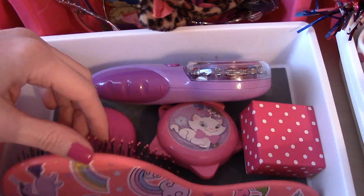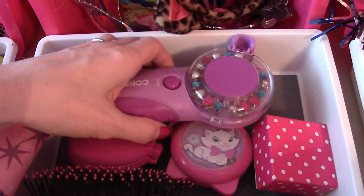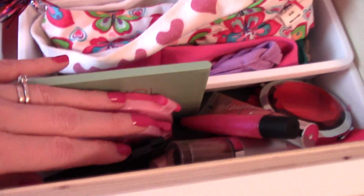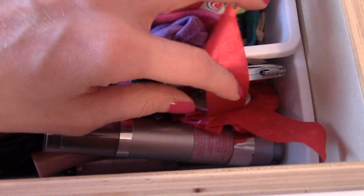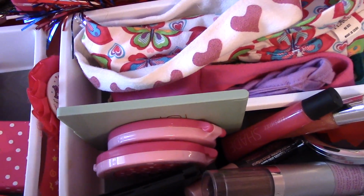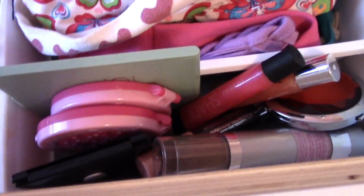Here in the middle, she's got her little fold-up hair brushes and this little thing that puts gemstones in your hair, and then her wet brush. And then up in this little front corner, she's just got some travel mirrors, some little lip glosses that we gave her, a couple little lip glosses, and this is not really supposed to be in there, but her birthday ribbon. So obviously, as she gets older, she's going to need way more room for makeup than that, but for now, that's all she's got, and that is fine.